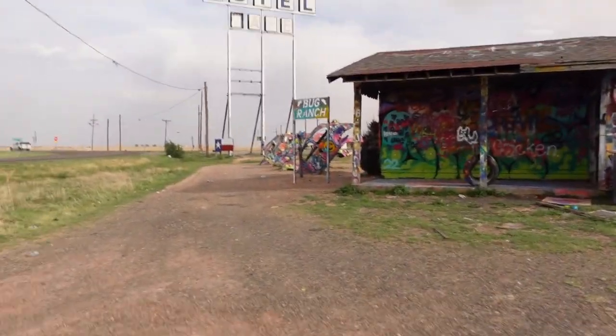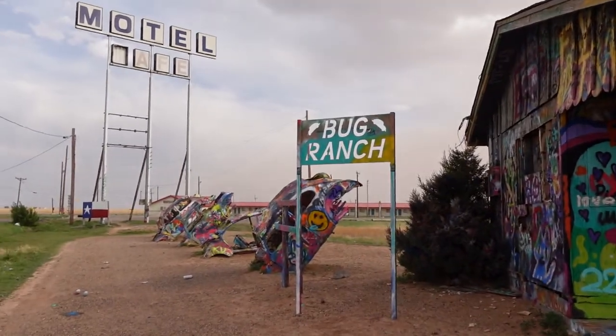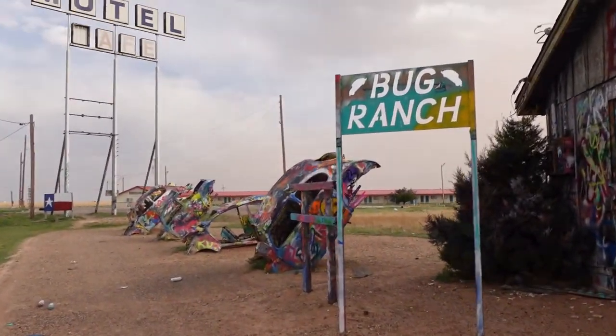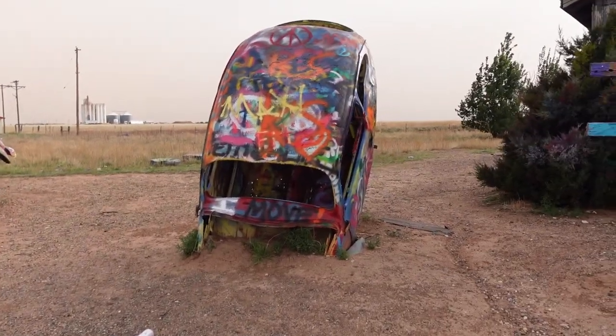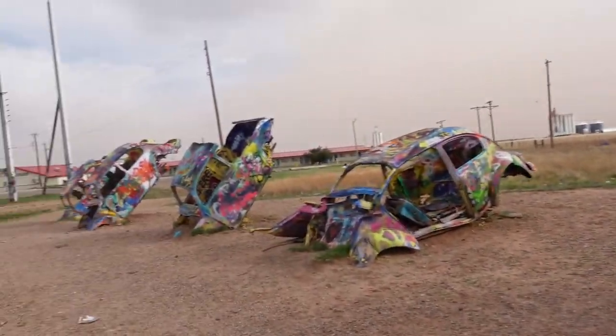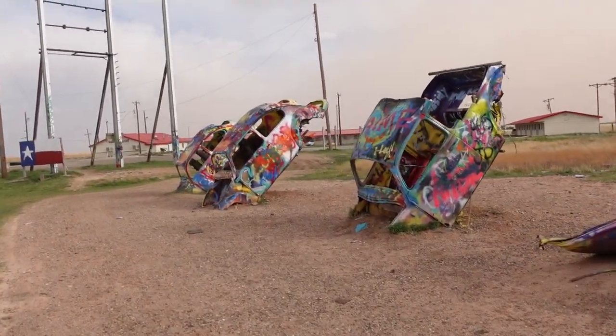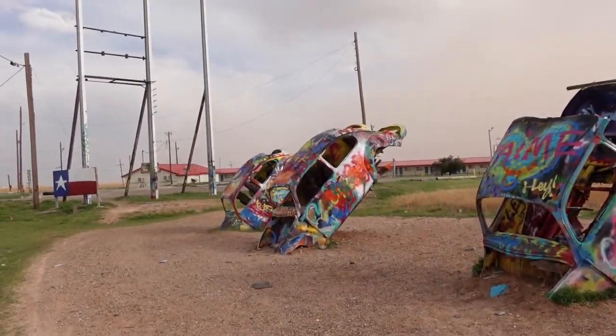So our next stop was Bug Ranch, which is obviously done in the same fashion as Cadillac Ranch, which I believe came first. I had to make this stop though, as I own a Beetle that is currently in storage while we travel. This location at the time of this recording did not have merch or spray paint available, but you can always save your paint from Cadillac Ranch to paint here if you make both stops.